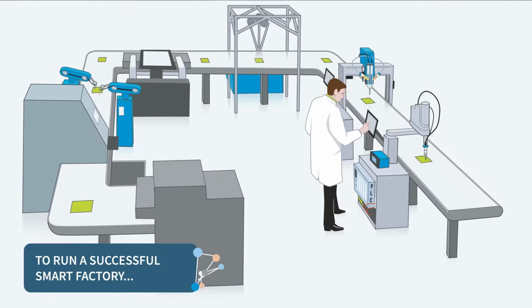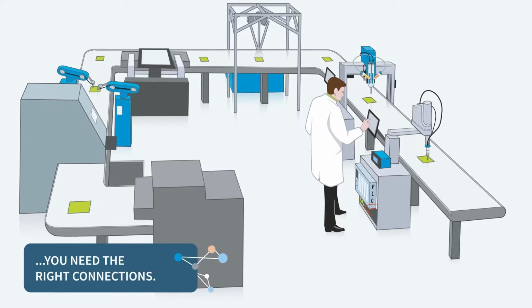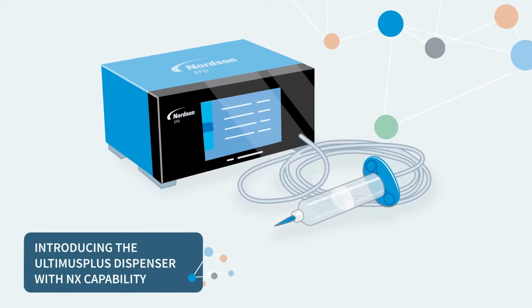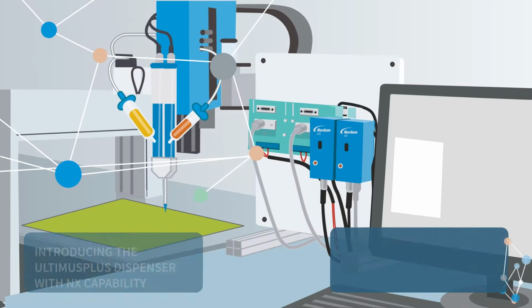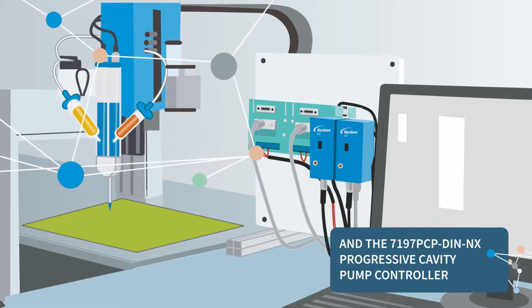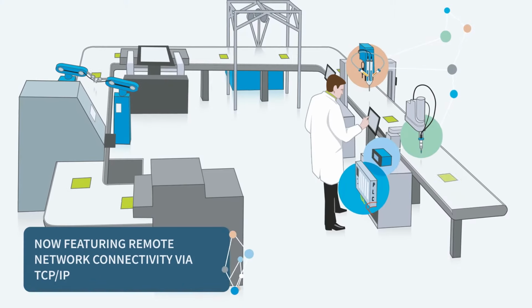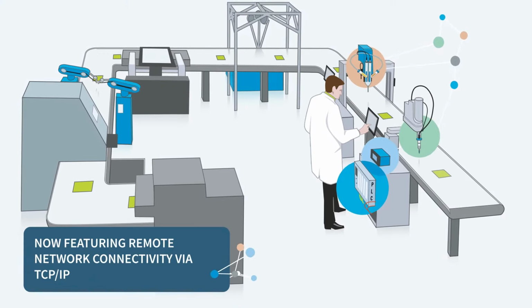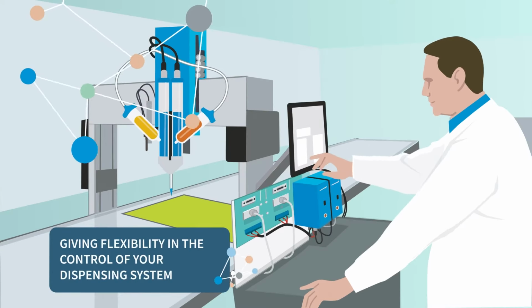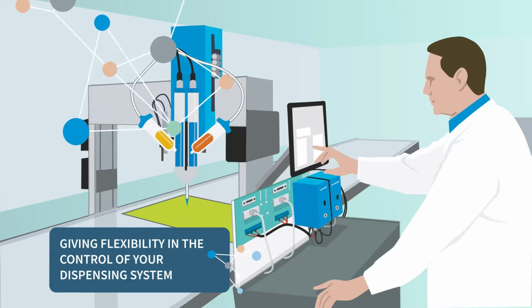To run a successful smart factory, you need the right connections. Introducing the UltimusPlus dispenser with NX capability and the 7197 PCP-DIN-NX progressive cavity pump controller, now featuring remote network connectivity via TCP/IP, giving flexibility in the control of your dispensing system.